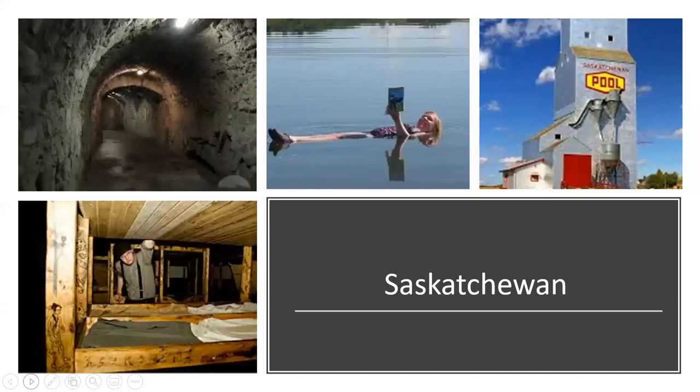Okay, and then we end up in Moose Jaw. Now, if you take a look at the left-hand side, the two pictures, one on top of the other, are Moose Jaw tunnels. Moose Jaw is the fourth largest city in Saskatchewan. And in 1908, an extensive system of tunnels was dug beneath Moose Jaw, with the intention of running the city on steam power.